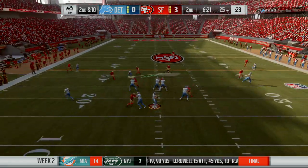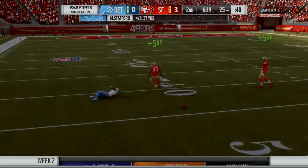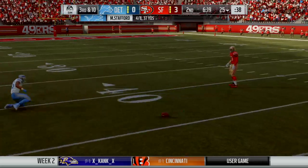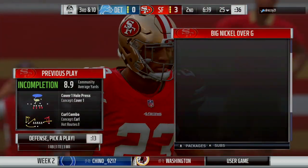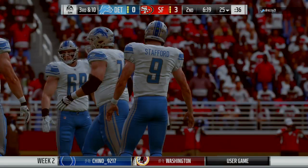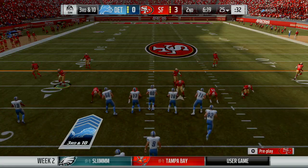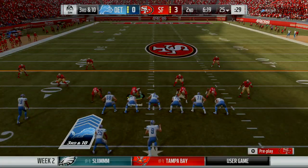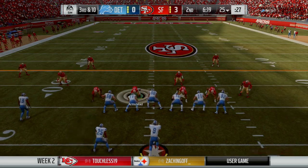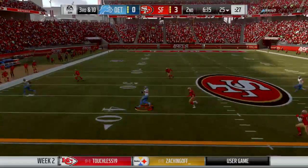To throw again, Stafford. And that is incomplete. Fair to say, hasn't been his best game throwing the football, but also not getting a lot of help out there either. Yeah, you nailed it pretty well. He's got to throw it better, got to get more help. Obviously one that should have been caught. They got to find a way to bring those two elements together so they can make some progress in this one. To throw is Stafford.